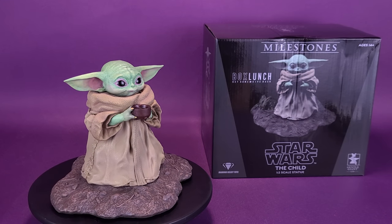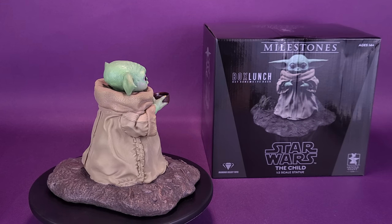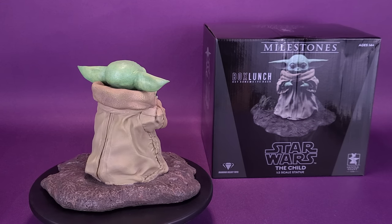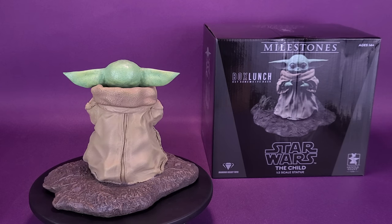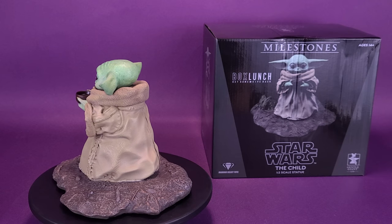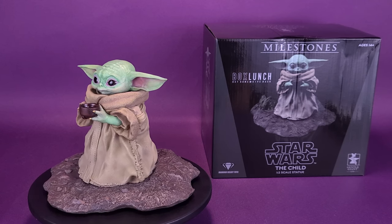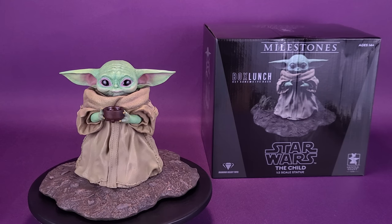I really like how the Gentle Giant Star Wars Milestones child statue turned out. Now, one of the things I did talk about in this review was the approach that they handled with painting Grogu's face, or just skin in general. I sort of compared it to watercolor paints. Now, that may not be the most realistic description for it. You may think to yourself, I kind of wish that they hadn't gone the route that they did.